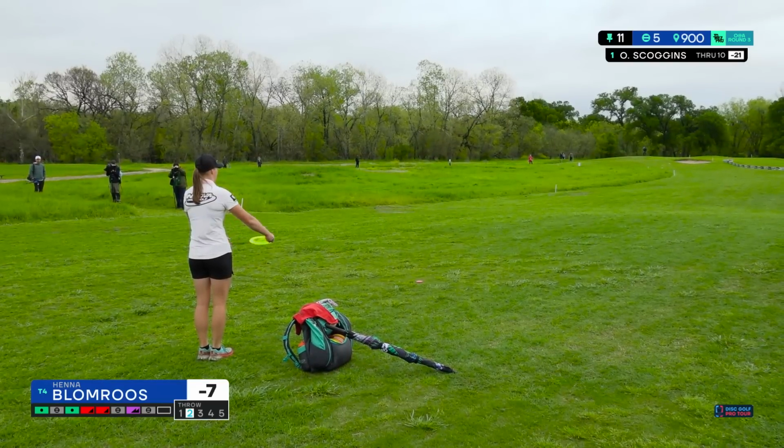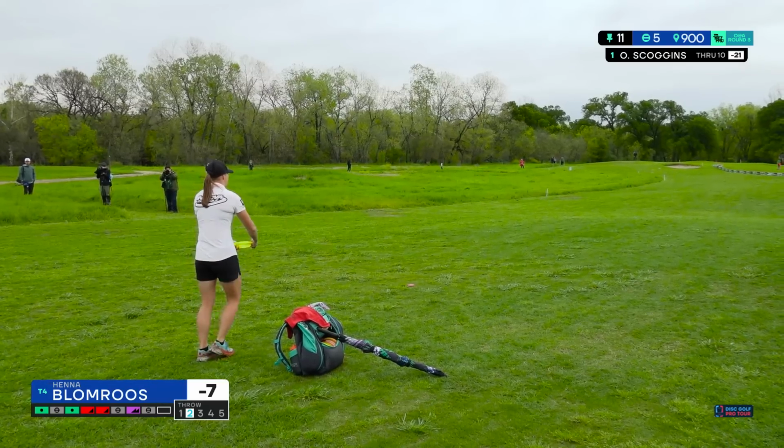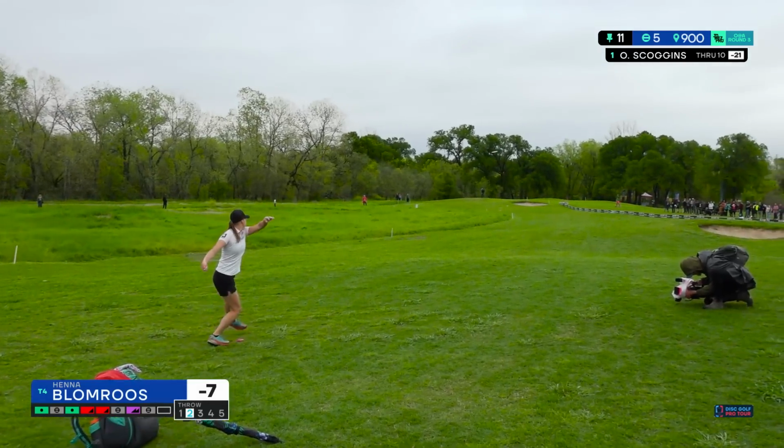That shot always feels so good. Landing it safe. Yes, it does feel like a champion. You're like, oh, am I the best at this? The best there's ever been?